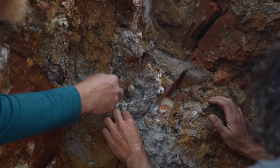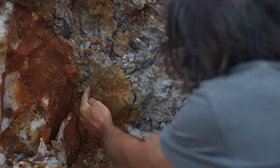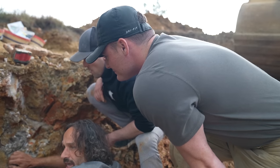Look at this. And they're tight. They're not loose, so they're probably attached to clusters. Yep, that's a huge cluster there. Look at this. Oh, wow. This is going to be pretty wild. This is the biggest pocket I've seen at Hamilton Hill, guys.